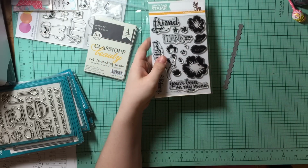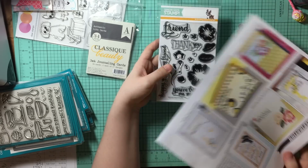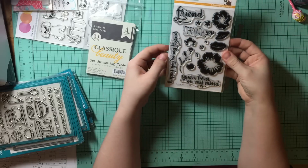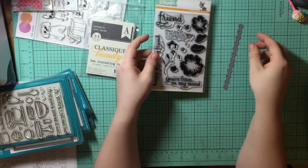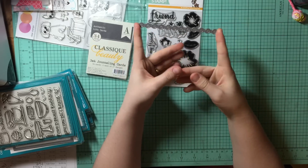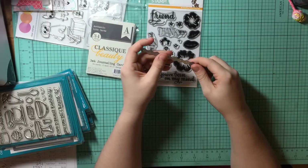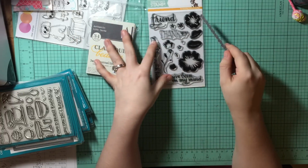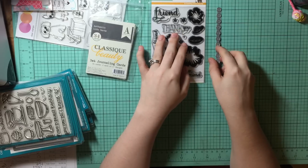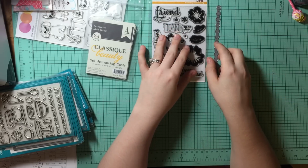If you saw on that one card I showed you, these flowers are cut out using those dies, so I am going to be ordering those. I kind of wish they included them in the kit. Instead, they included this die here with these circles. It's nice that they included a die, but I think it would have made more sense to include the die that went with this if they were going to make that an option. So now I have to go buy it separately because it's not going to come with my order.